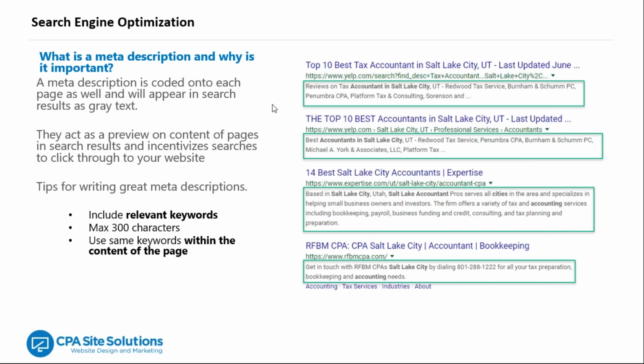Okay, so another type of copy or metadata that will be included on your page is called a meta description. Now, a meta description is also pulled from the page and into search results in gray text. So you can think of a meta description as a preview of what that page is about. And if you include keywords within that description of the page, then it'll basically incentivize searchers to look through the copy and decide whether they want to click through to your actual website from search results.